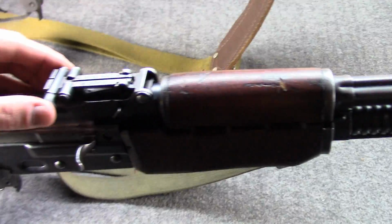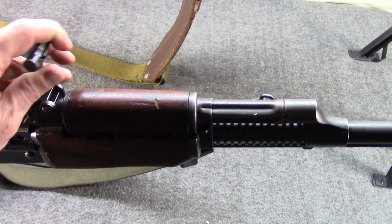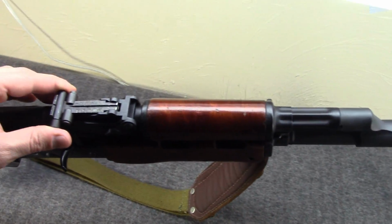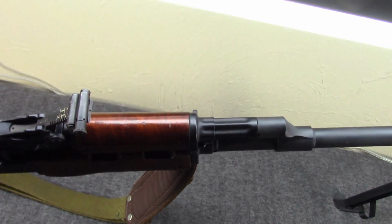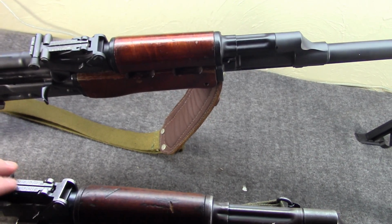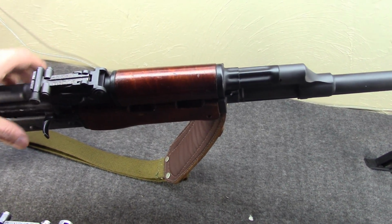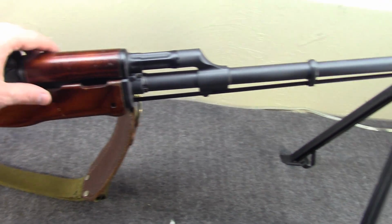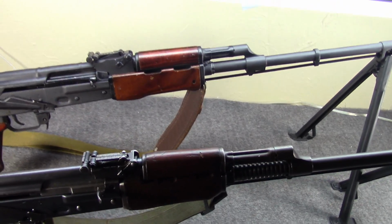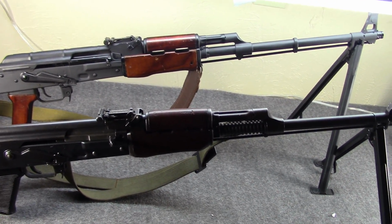Both do have the windage, elevation, adjustable sight, but of course they're marked according to their nations. And of course both of these are chambered for 7.62x39 and feed from standard AK magazines or drums.